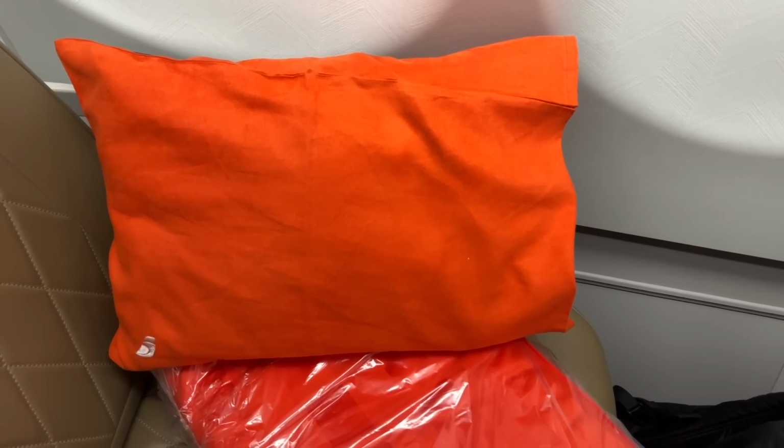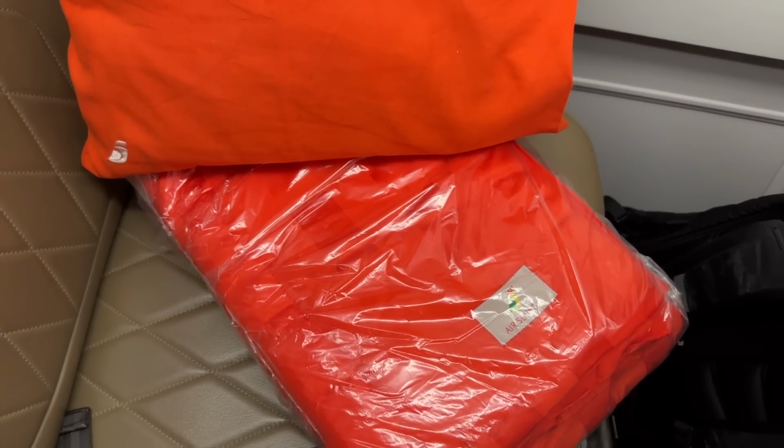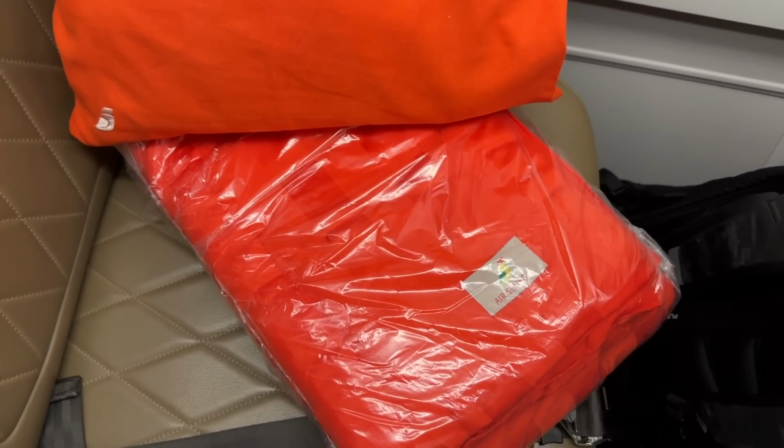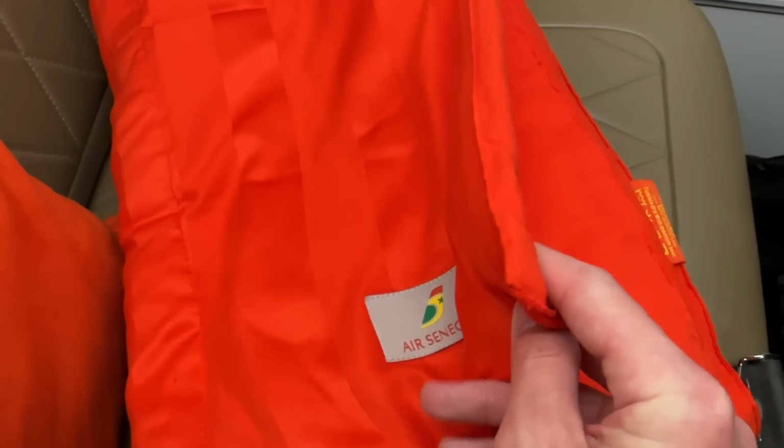In addition to the beautiful seat design, we were also given a pillow, which in my opinion was kind of minimalistic and not the most comfortable pillow. But the blanket on the other hand was actually of a really great quality and kept me perfectly warm throughout this flight.